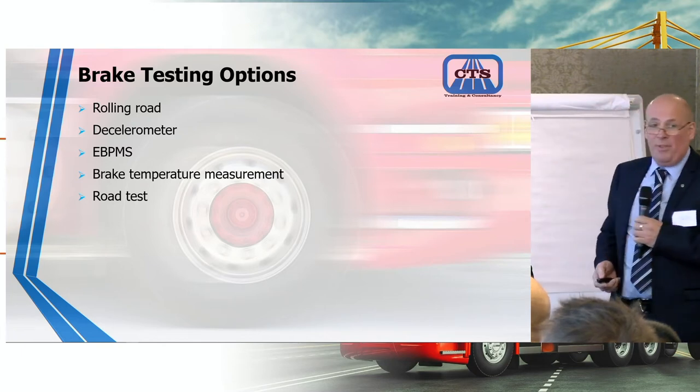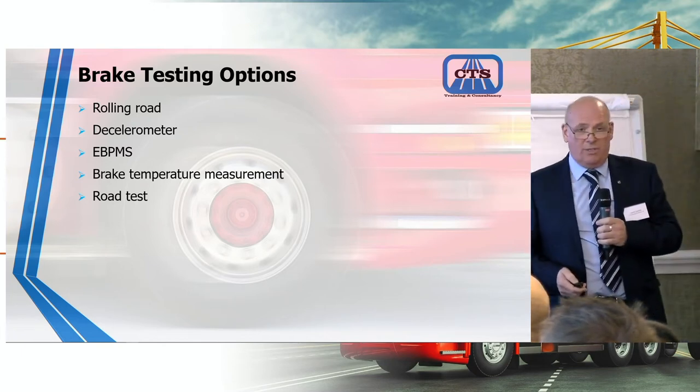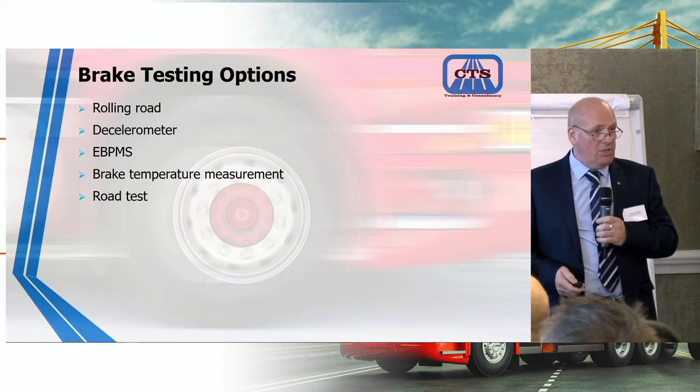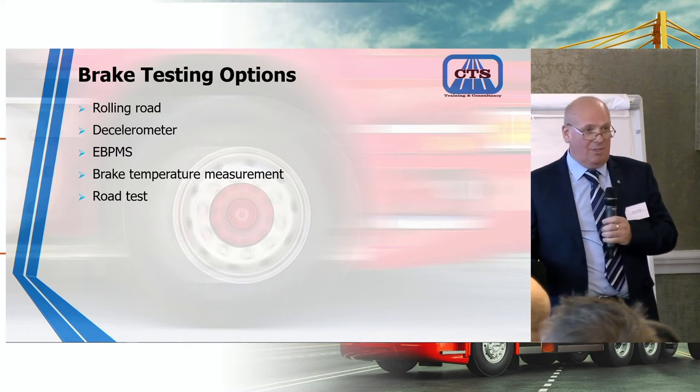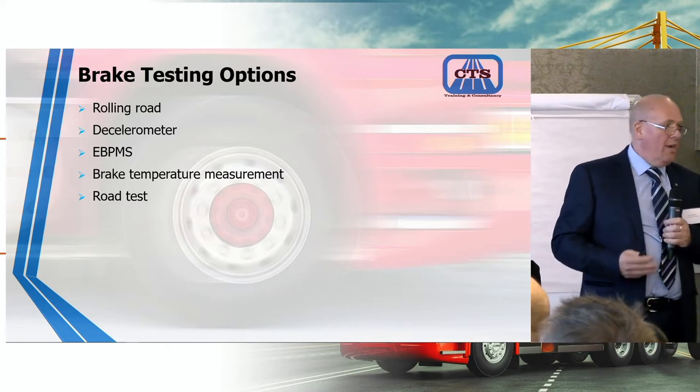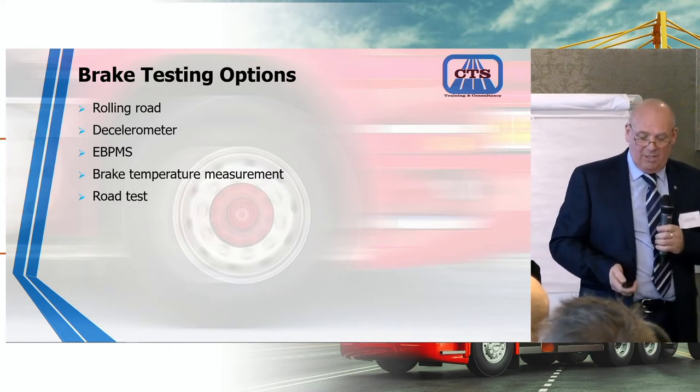Decelerometers are okay, but they're only really suitable for rigid vehicles. They will not measure the brake efficiency of anything drawing a trailer or the trailer, so they just give a G-force reading. Your tapley meter is the other word for that, if you're not familiar with the technical name. But you do get a printout and it gives an overall reading, but that's all you get.